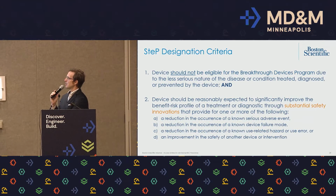So this is the designation criteria for STEP. As I mentioned, it should not be eligible for breakthrough due to the less serious nature of the disease or condition targeted. And number two is that it should offer a substantial safety innovation with respect to reducing serious adverse events, device failure modes, use-related hazards or use error, or an improvement in the safety of another device or intervention. So if it's used, for example, as an accessory to something else, that might be eligible for the STEP program.